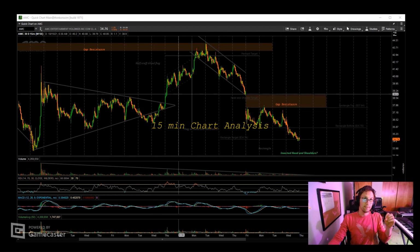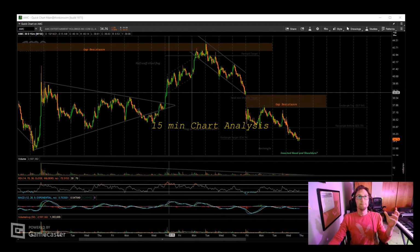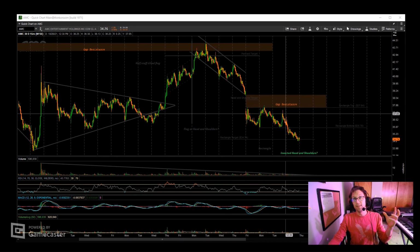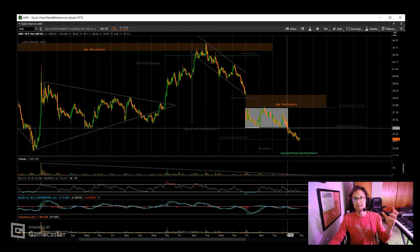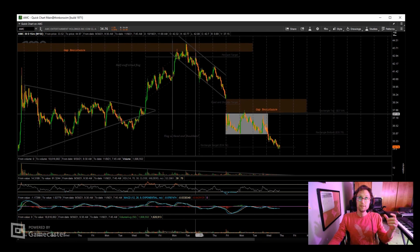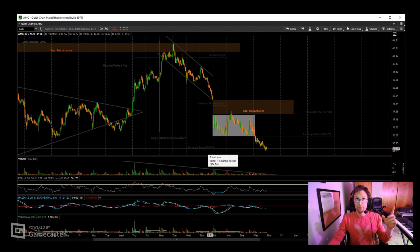So I followed this pennant. Of course, I discovered it late. I covered the flag, the head and shoulders, the gap down, and then I saw a rectangle forming right here. I'm going to draw a little rectangle around it. I said, that looks like a rectangle. And I was hoping that it would perform as a bottom. I did, though, give a target of 34.74. That was the target.